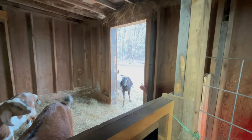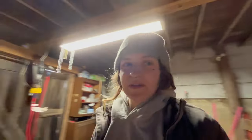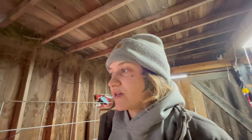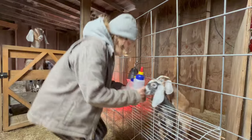I'm going to get these bottles into these babies while they're still warm. And then before I feed all of the girls, I'm going to do a little introduction video for you guys, because I've introduced and talked about our pregnant girls quite a bit, but I haven't really introduced any of the soon to be yearlings to you guys.